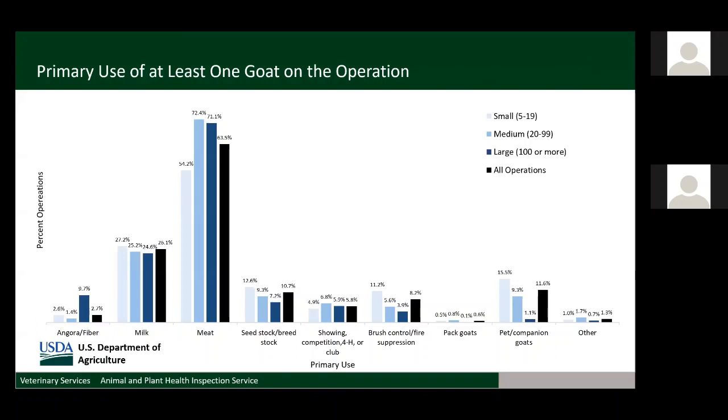So regardless of operation size or region, the primary use for goats was meat. 63.5% of all operations that participated in the study had at least one goat to produce meat. Milk production was a primary use for at least one goat on 26.1% of operations, and only 2.7% of all operations kept a goat with a primary use as Angora fiber.